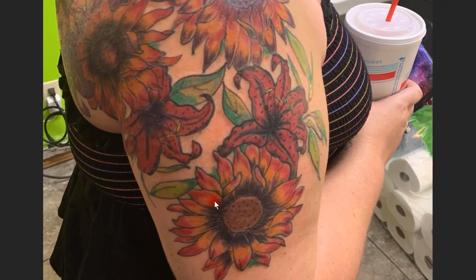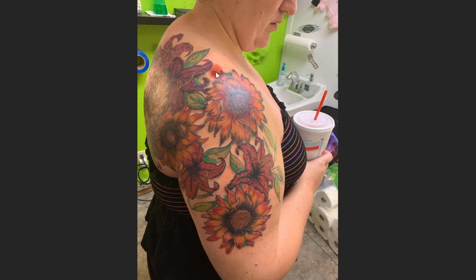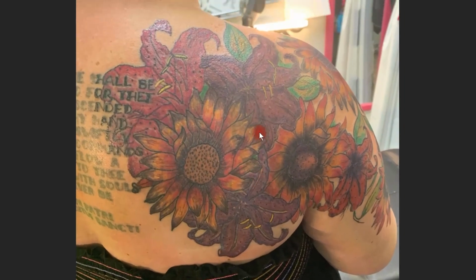And I saw that throughout her tattoos a lot of times. You got those little dots on the end there. And that's something when you're looking for an artist, you gotta zoom in. You gotta look for little stuff like that. Here's the backside of that same piece. You can tell this is healed.